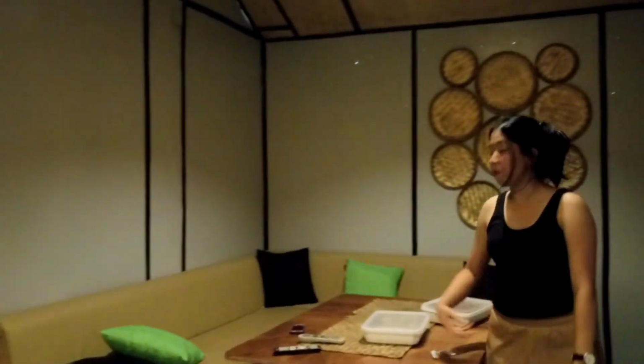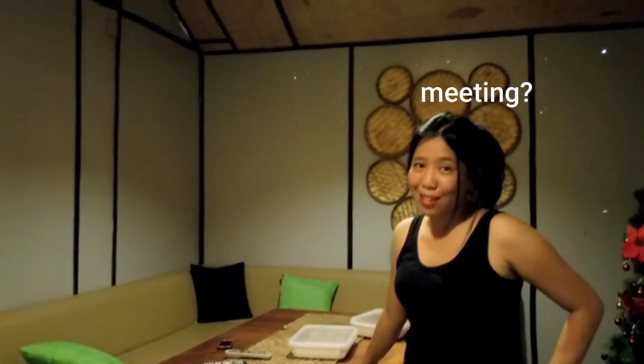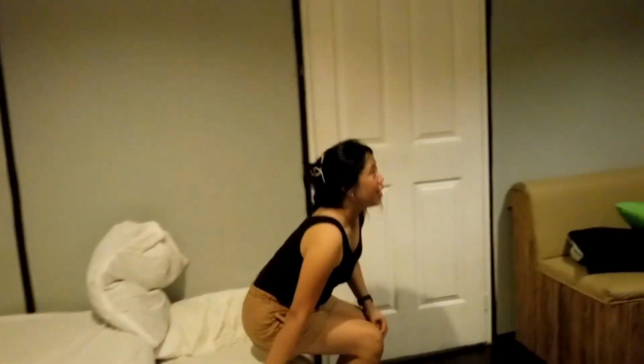Okay. So, here is the living area, then the TV, and this is the living area, guys. So, you can have a family meeting here, to discuss things in your family or whatever. Here are the extra beds. Extra beds.